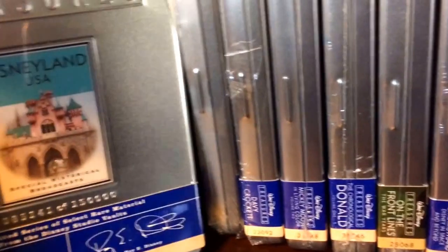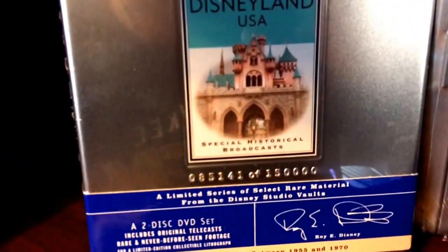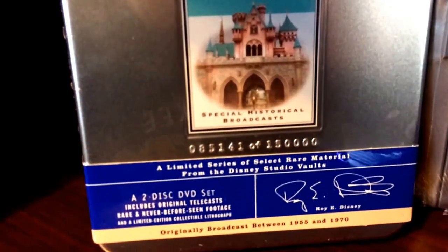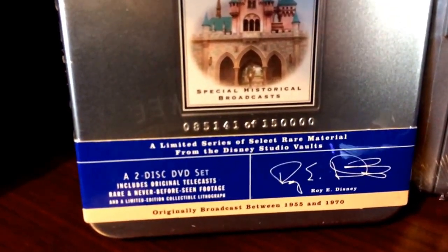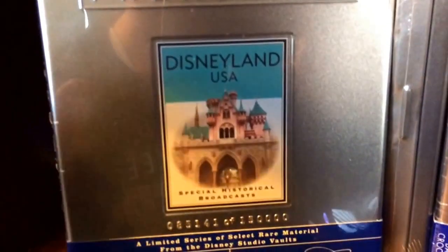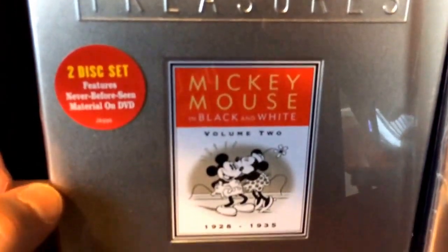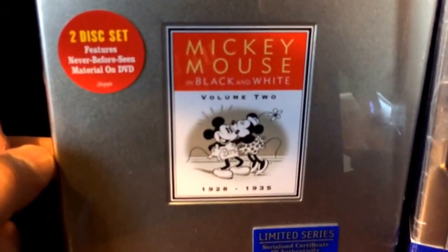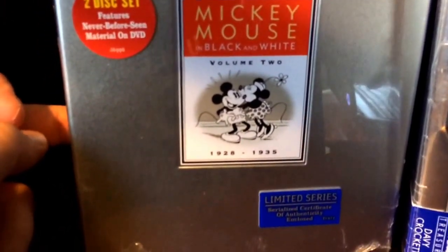Okay, the next one is called Disneyland USA, special historical broadcasts, limited to 150,000. These were broadcast between 1955 and 1970. And we have Mickey Mouse in Black and White, Volume 2, from 1928 to 1935.